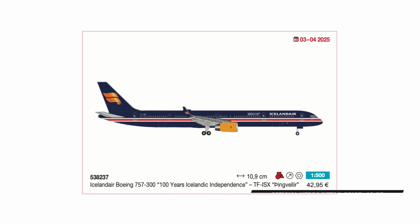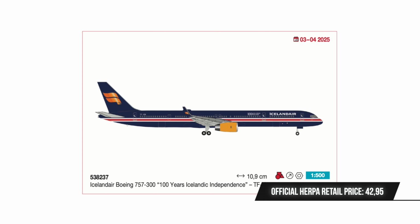So let's move on to something I know a little bit more about, and that is the Boeing 757-300 of Iceland Air in the 100 years Icelandic independence livery. Now, if this model had been released 2, 3 or 4 years ago, I would have been over the moon. Now it's a bit late, because Iceland Air had technically already retired the 757s, have now brought them back into service because they're still waiting on delivery of new aircraft, so they are still flying around, but not for very long.